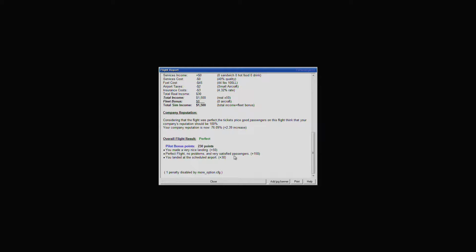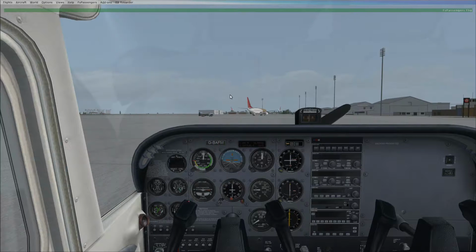Very nice landing, 50. I forgot that you get points for that, so I want to make sure I really nail that. Perfect flight, no problems, and very satisfied passengers. Because, yeah, they think I should be 100%, which I agree. You landed at the scheduled airport, which is stupid. Of course you're going to land at the right airport.